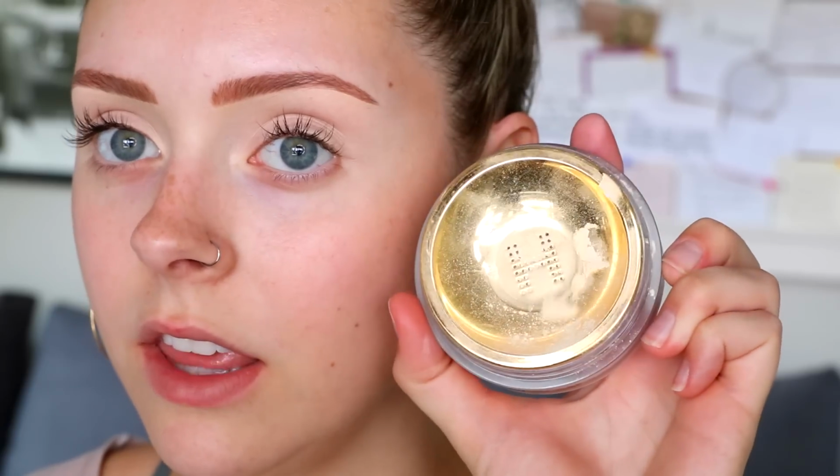Okay, and then to set my lids, I'm going to take the Hourglass Veil Translucent Setting Powder, and I've never tried this before. Or wait, have I tried this before? I don't think I have. I'm having like a really big brain fart right now. I just took off the casing of it because I wanted to see what the powder looked like, but I don't think I've tried it. No, I haven't tried it.